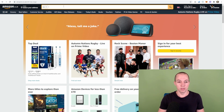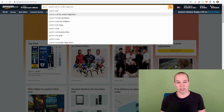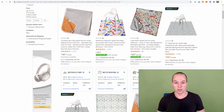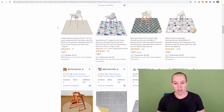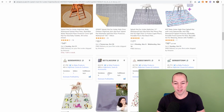And the next reason, let me take you through to the niche. So let's put in splash mats for under high chair. That's what we're going to look at here. Let's take a look at the products first so you guys can see them laid out. They all look very much the same with just some different patterns. And to be honest, this is one of the things that stood out to me. These don't look overly exciting, and these are all terribly photoshopped high chairs onto these splash mats. So some proper photography in the first place would help you stand out in this niche.